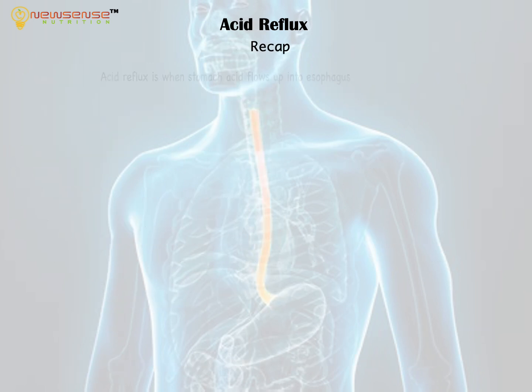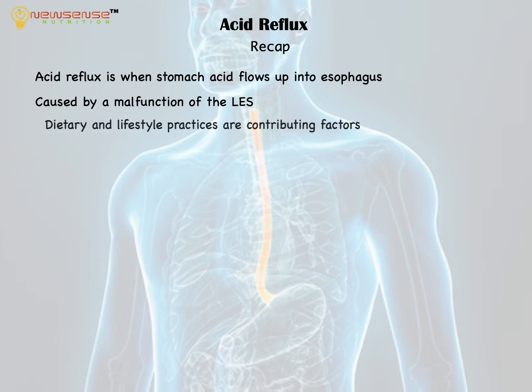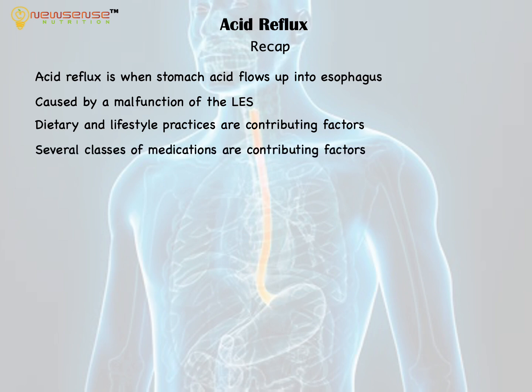So to recap, acid reflux is when stomach acid flows up into the esophagus. It's caused by a malfunction of the lower esophageal sphincter. There are dietary and lifestyle practices that may contribute to those symptoms, making them worse. And there are also several classes of medications that contribute to those symptoms and make them worse. It is not caused by high stomach acid.